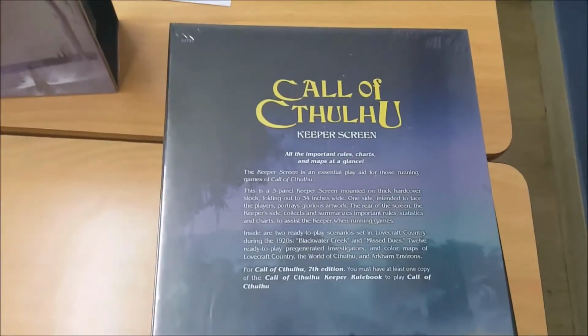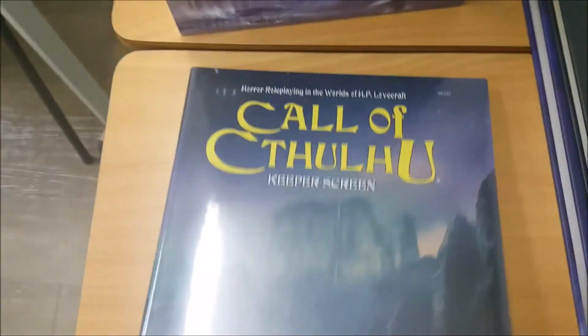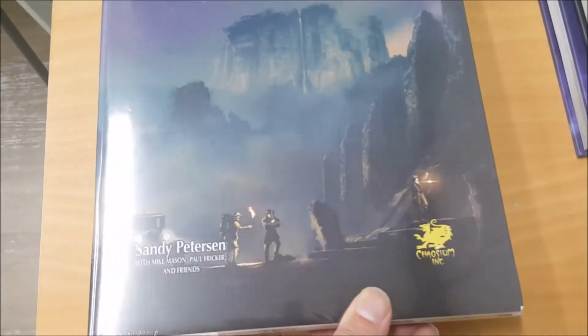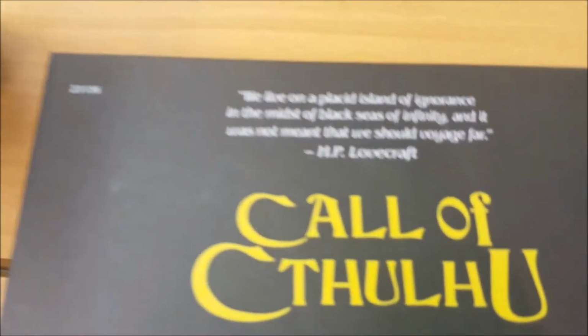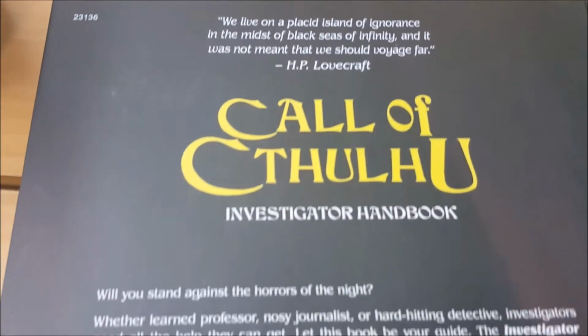Everything's out of the slipcase now. This is the back of the keeper screen kit. There's a book and the screen bundled together. And this image is fantastic. I like plain screens for Call of Cthulhu myself, maybe an Elder Sign or something, but wow, that's breathtaking. And looking on the back, we have a fantastic Lovecraft quote.